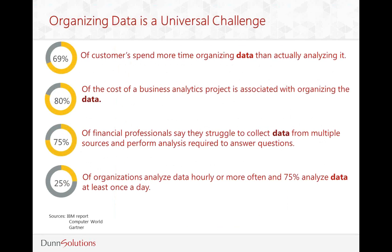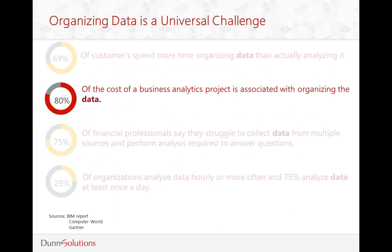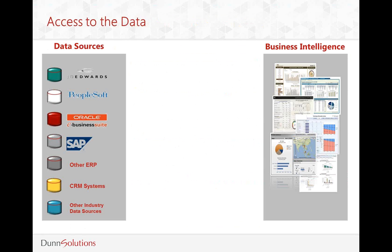And these studies and statistics by IBM, Gartner, and Harvard Business Review have highlighted these challenges of organizing data, whereas 69% of customers spend more time organizing data than actually analyzing it. The one here that sticks out the most to us is the cost. 80% of the cost of a business analytics project is associated with organizing the data, and that's staggering. But it's true. It really happens because there's so many things to consider while organizing data.